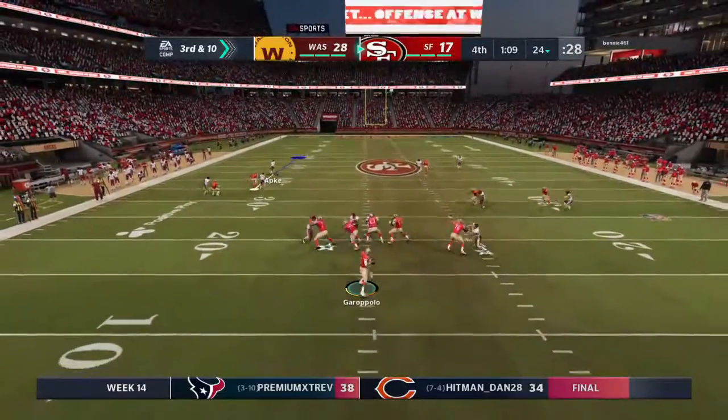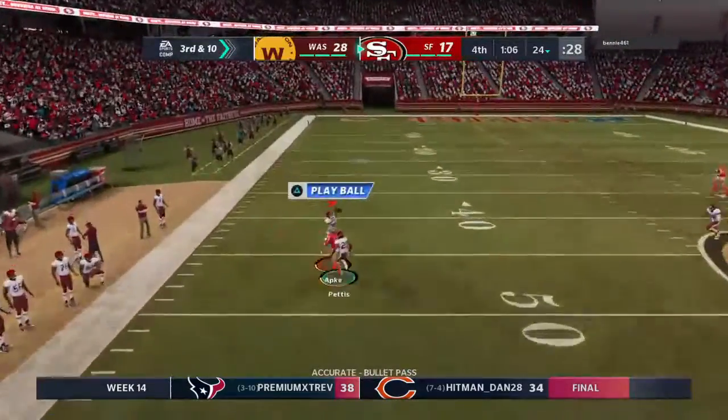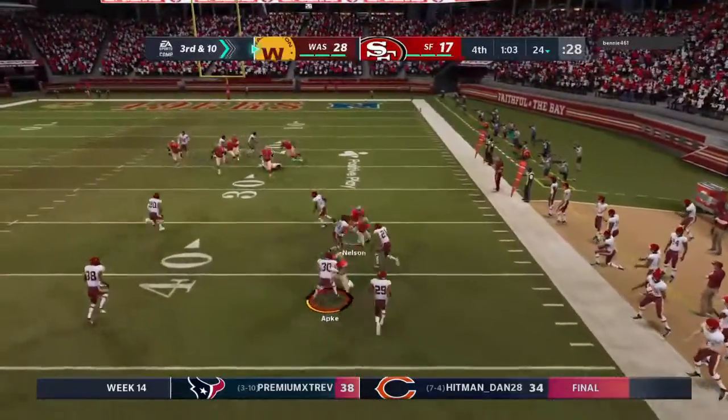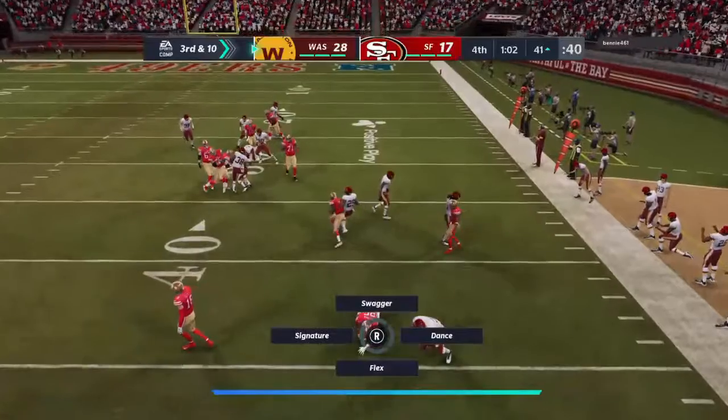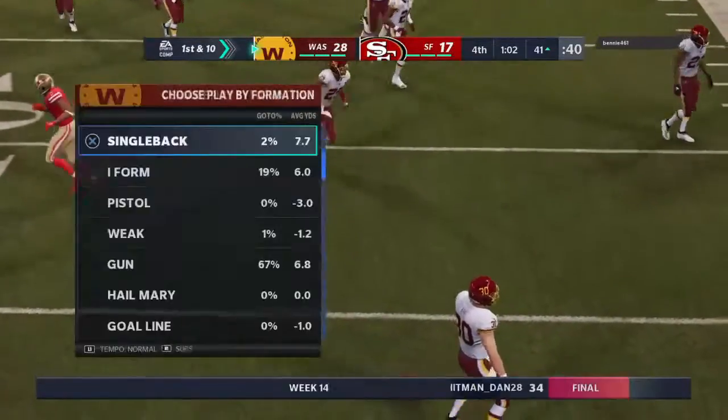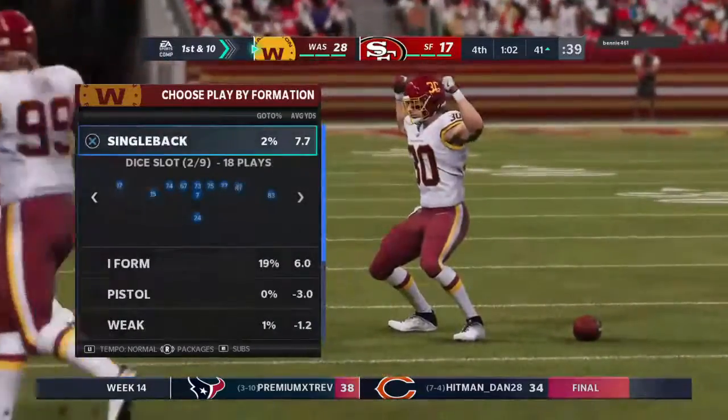From the gun, it's Garoppolo. He's going to let it fly. And this is intercepted, and that should do it. Picked off by Troy Apke, and he's able to get it back to the 41-yard line. That's now 3 turnovers in this second half, very costly.